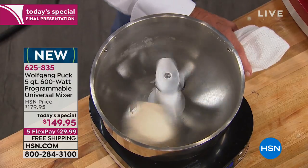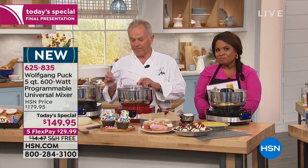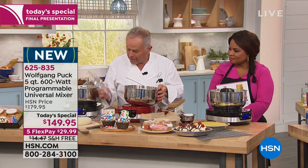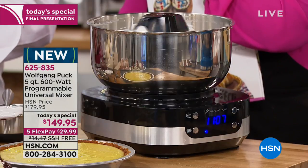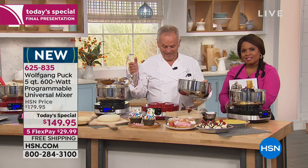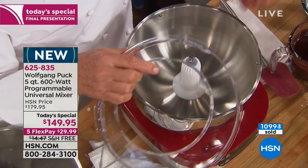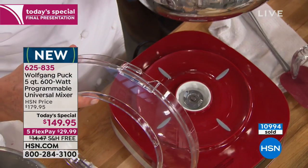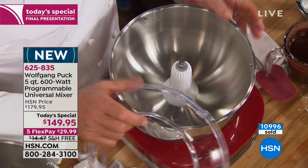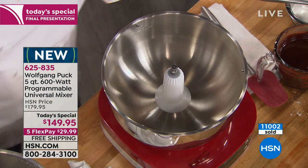You know what? You are lucky to have watched TV today. I think this is really an amazing piece of equipment. Easy to store, it's not heavy. Do you like the timer feature built into this, Joanne? I like everything about it. I like the fact that it's not heavy. My other mixer was quite heavy, and I'm at the age where it's not so easy to lift all that stuff. And I like the fact you can see in the bowl without lifting a big head. I love the scrapers on the bowl. And it fits right in here like that. You're absolutely right. This is so easy.